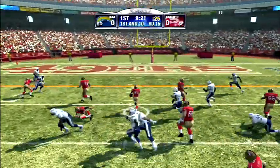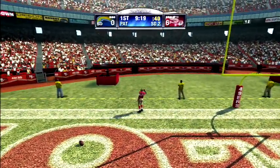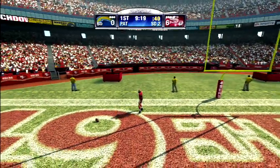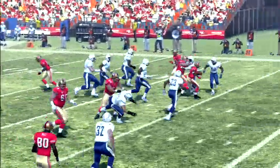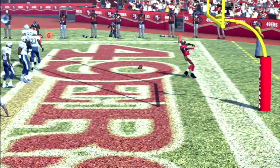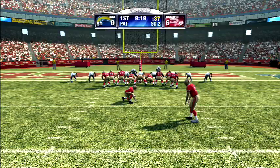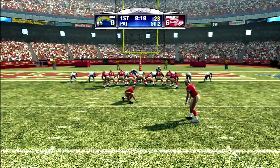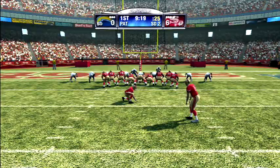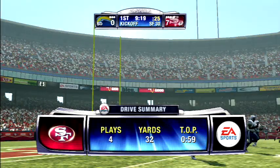Hands it to the back. And he scores. What a play! Touchdown, San Francisco. They come on the field to attempt the extra point. Up and good. And we'll take a quick look at the drive summary.